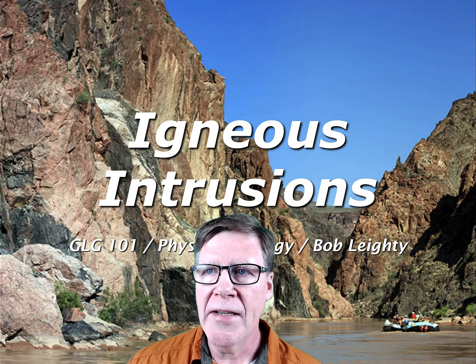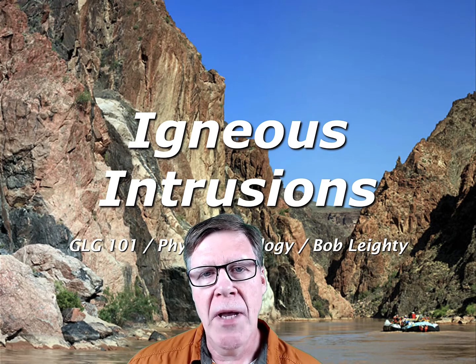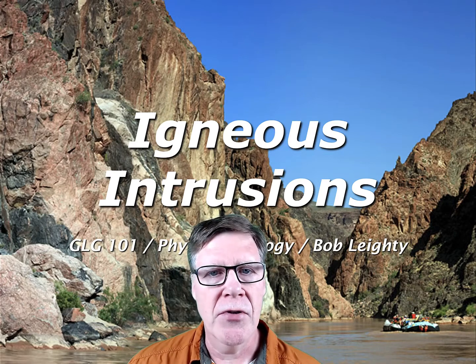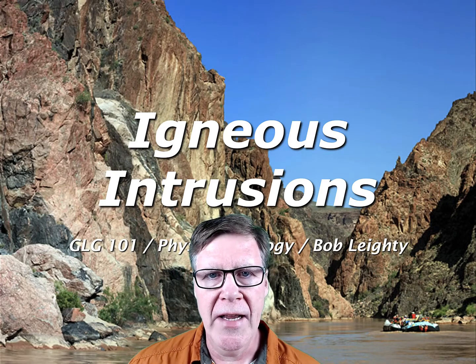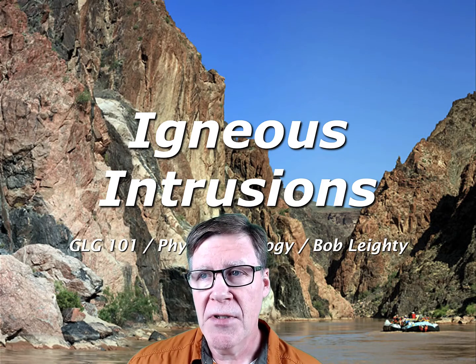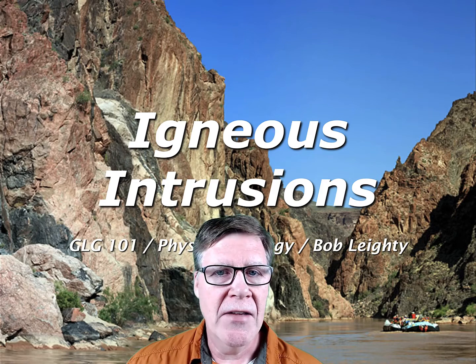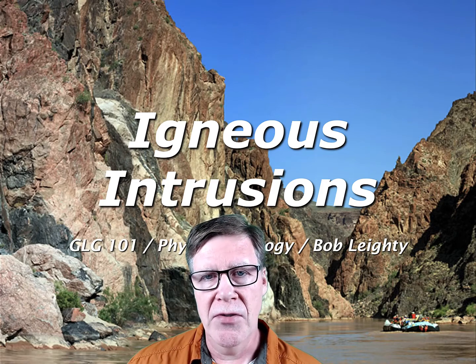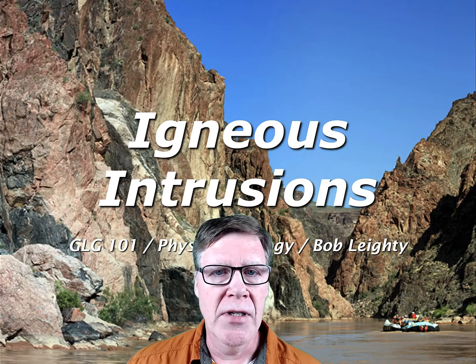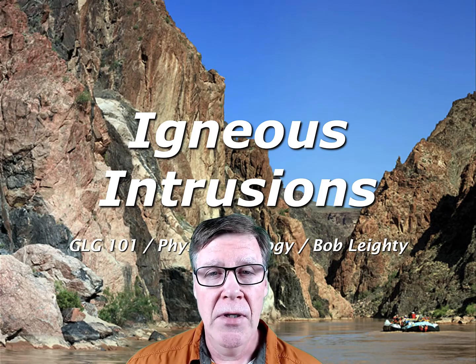Shown here are light-colored intrusions of the Cottonwood pegmatite complex, exposed between Cottonwood Creek and Vishnu Creek on the Colorado River in the Grand Canyon. These rocks are Paleoproterozoic in age, specifically between 1685 and 1680 million years old. So they represent magma bodies that intruded over 1.5 billion years ago in the Grand Canyon.